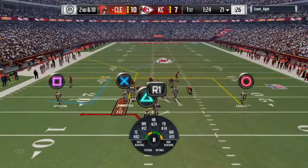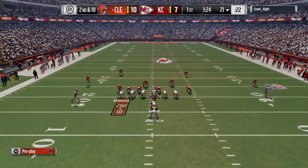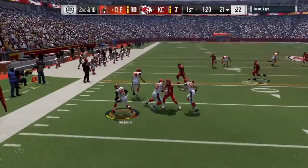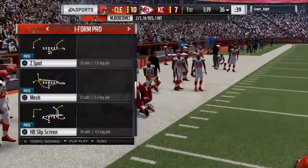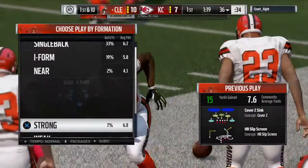Now it's 2nd down. All right, here we go. 3-19. They're going to look to throw. Screen play, Johnson. And he'll go out of bounds across the 35-yard line. A solid gain of 15 yards, and the sticks move.